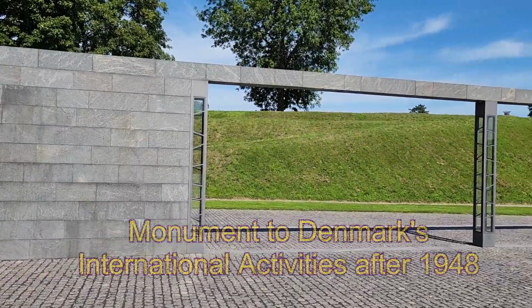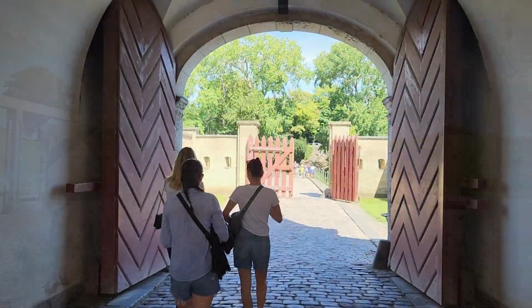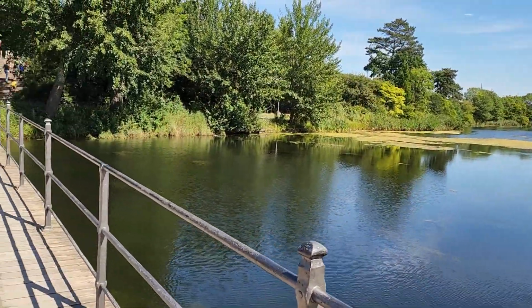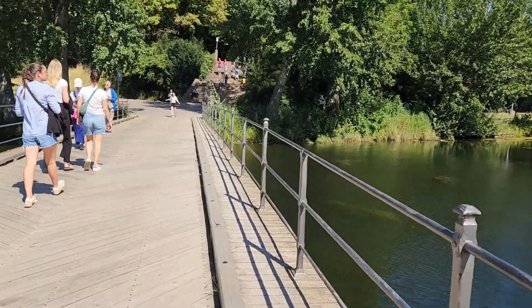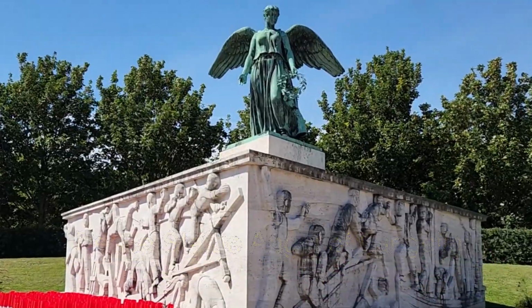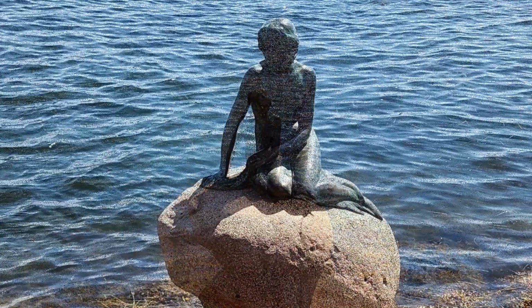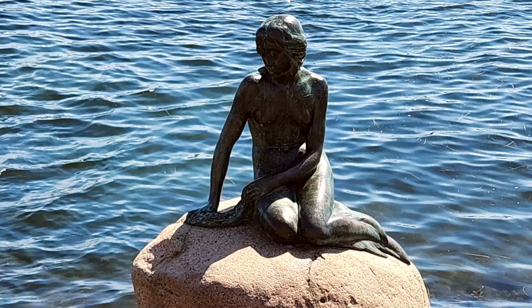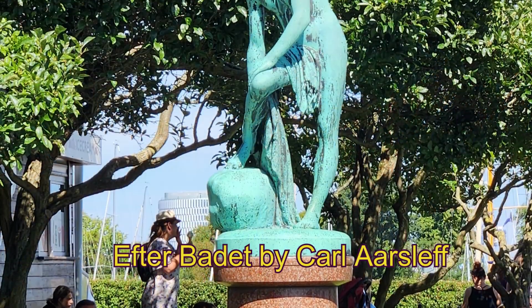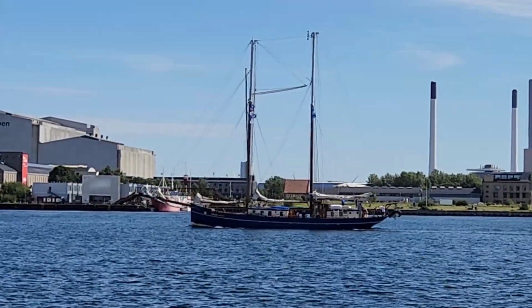This impressive and moving monument is a tranquil memorial to terrible conflicts. Created in three parts by Finn Reinbothe, it was inaugurated in 2011. The Little Mermaid, arguably one of Copenhagen's most iconic tourist attractions. The sculpture of the Little Mermaid was inspired by Hans Christian Andersen's famous fairy tale. Efter Badet, After the Bath, sculpted by Carl Aarsleff, who passed away in 1918.